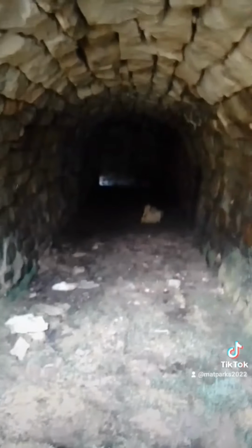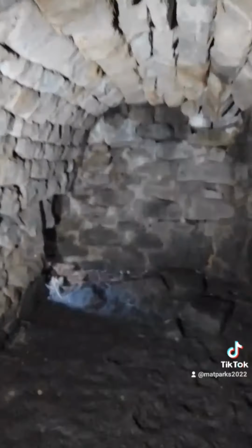Okay, so this is inside the cellar. You can see a little entrance there which I think leads into the other cellar. Let's just see what we can find in here. Wow, okay. This is quite cool. So it doesn't go very far. It's incredibly muddy there. But you can see the exit just at the end. Yeah, intriguing. But I'm sinking, so I'm going back out.